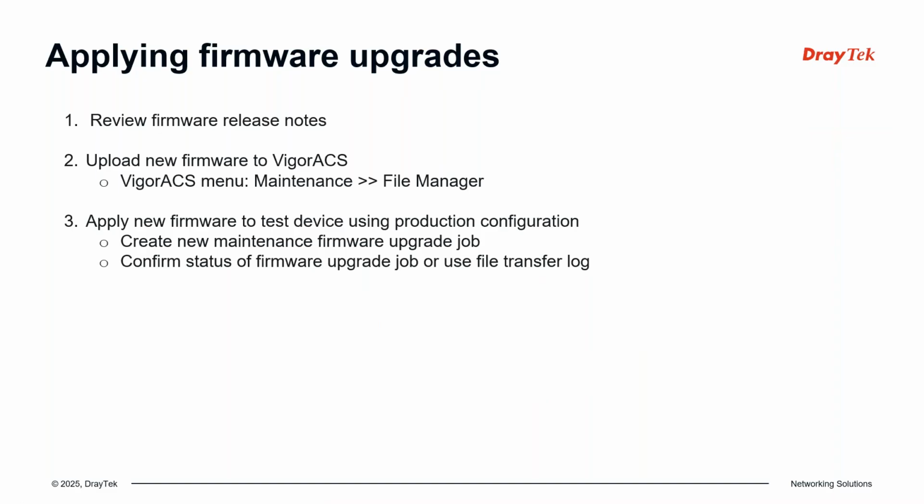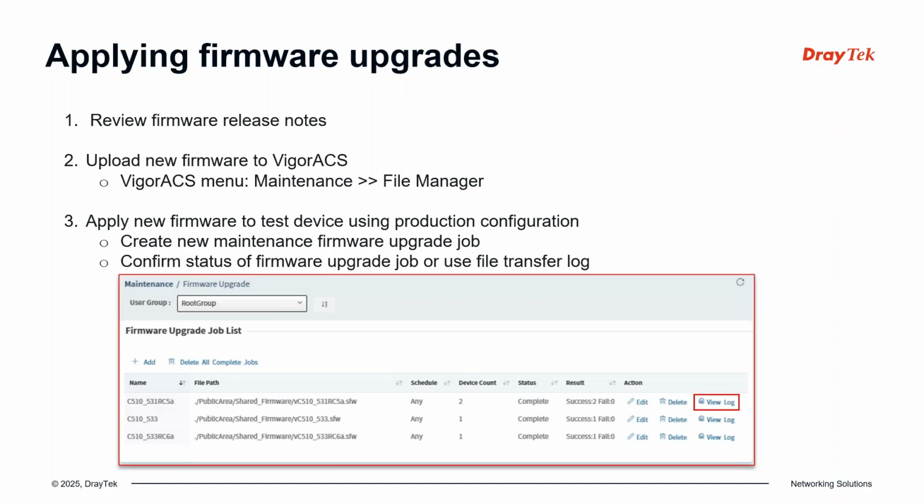For this suggestion here, we're looking at doing the upgrade using the maintenance firmware upgrade job, and this just allows you to complete the test and utilize that same upgrade job when you're starting to roll out the upgrade to more devices as well. So it's essentially a template on the first instance. And when you create the firmware upgrade job, here's an example within a specific user group. You can actually create multiple firmware upgrade jobs, and you can see the actual status of these jobs as well.